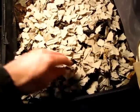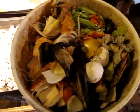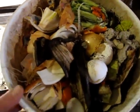So what I'm going to do is just establish a bit of a bottom here. I'm not going to worry about wetting that down just yet. And next I'm going to attempt to add this 10-pound bucket of food waste that you can see right there. It's going to be a bit of a maneuver.